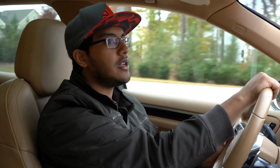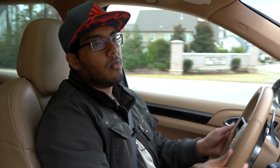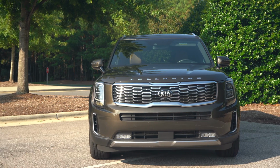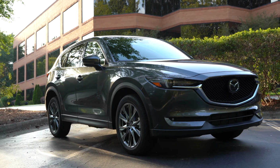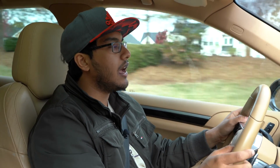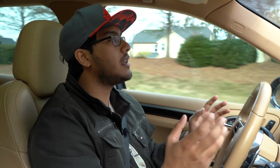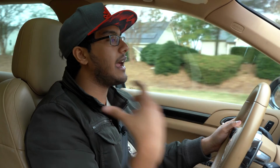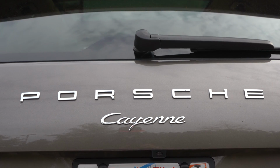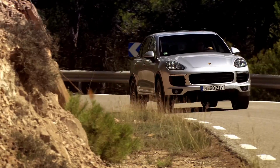Before we get into that interior, I'm going to try to explain why this is superior to something like a RAV4, a Telluride, or a Mazda CX-5. Those are more ordinary vehicles that I've reviewed on this channel, really enjoyed, and said handled extremely well. What's the difference between a vehicle like that handling well and something like a Cayenne handling really well? I think a lot of that has to do with the capabilities and the engineering.